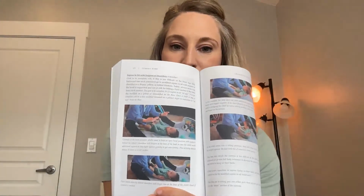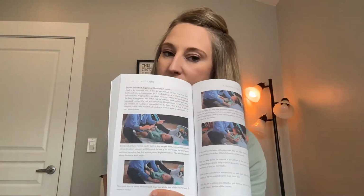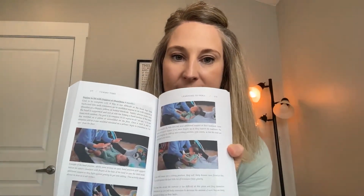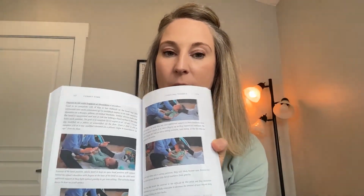So let's go from the beginning. Okay, so your hands are in an open shape. You bring them behind the shoulders and then you bring the baby up nice and slowly. That is the key here. We want to go from their back into sitting super slow, because going super slow is going to make them have to hold that position for longer. It's going to make them strengthen their muscles more.